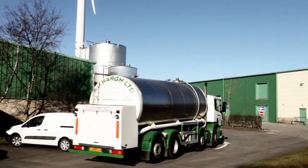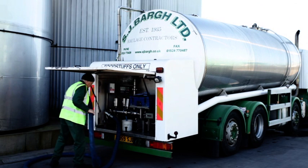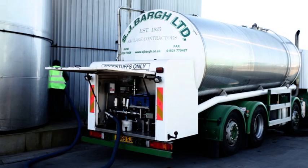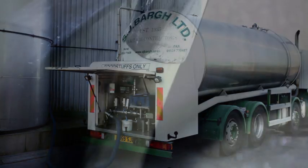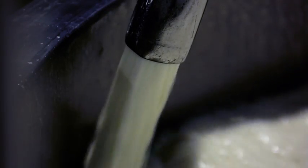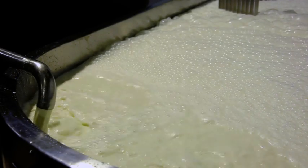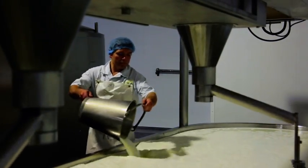Sourcing milk from local dairy farmers, the milk tanker delivers fresh cow's milk every day, where it is then pasteurised to remove any harmful bacteria. The milk is then transferred into vats, with our largest vat being able to hold 13,000 litres of milk.